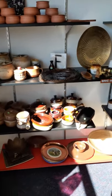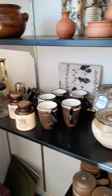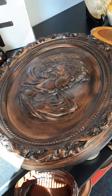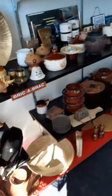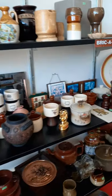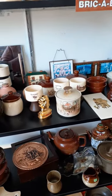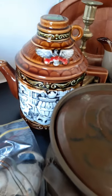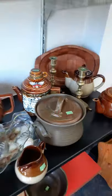Lots of frames of pictures. I often find goodies in this section. That's nice. Nothing is really standing out today so far, except maybe that jug. $8.50. Very cute.